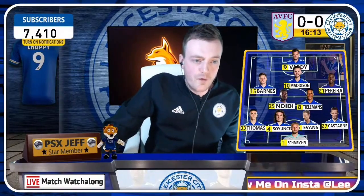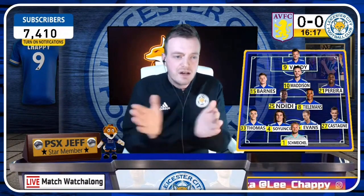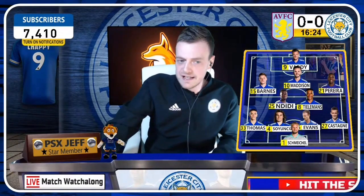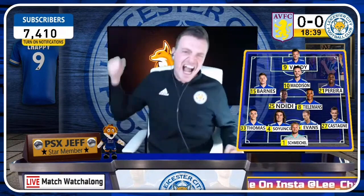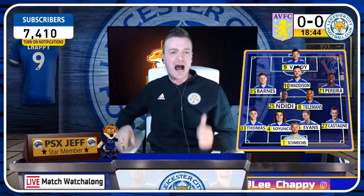Oh, it's a lovely ball through. Villa are on. It's a good close out by Youri Tielemans and Luke Thomas both there to close that out. Good defending by the Leicester boys. Great defending in the end. Well done, boys. That's what I like to see. He's got Maddison. Hits it first time. Yes! Gets round Martinez. Hits it on his right around Martinez.